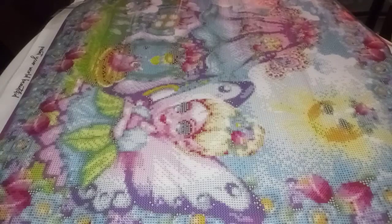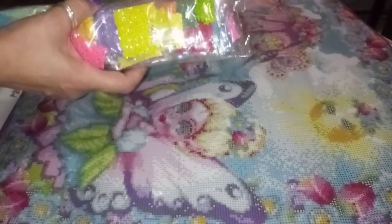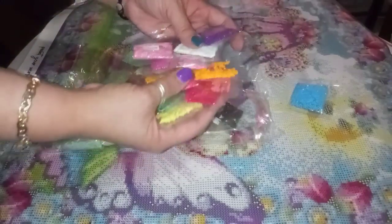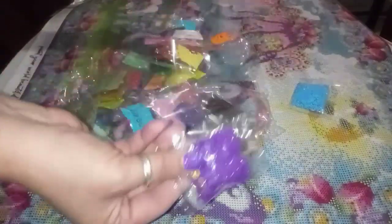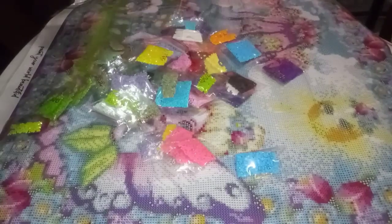Okay, I'm trying to find the seam. Y'all know me and the seams. Where's it? Oh, I found it. So the drills come in the little separate bags. Okay, but they're not the little tiny bags that have 200 each. So if you have an amount like this, you got 50 of those little bags. They seem weighted because they're different sizes, different weights. I'm trying to find the ABs. Nothing is loose. There are no loose drills in here.